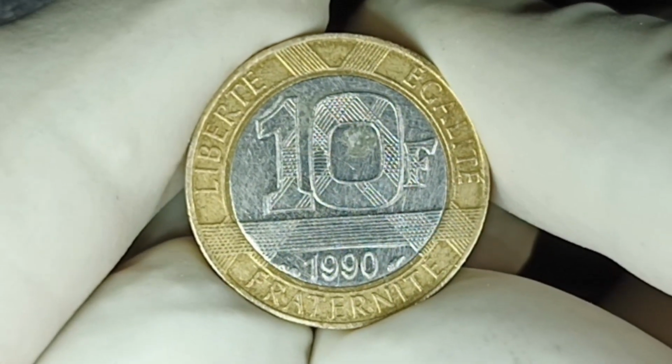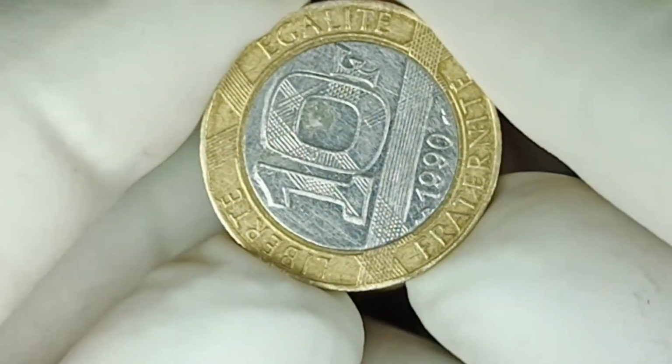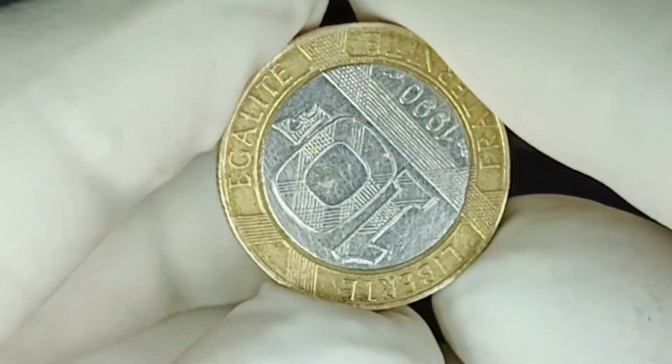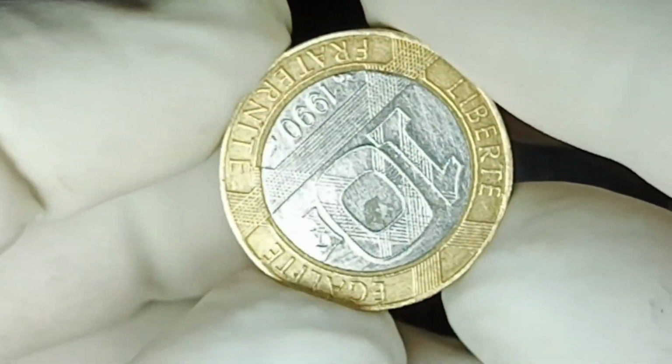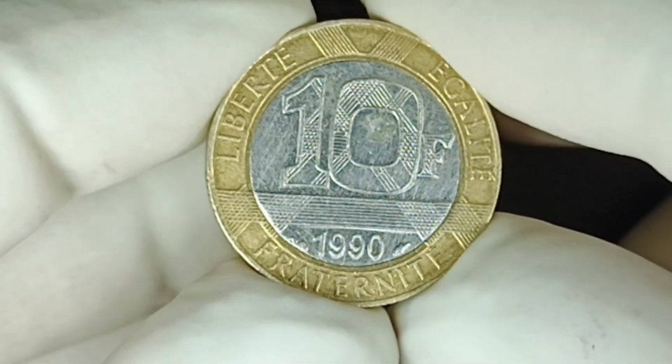The 1990 10 francs coin is a fascinating piece of history, and for some, it could be a hidden jackpot. Whether you're a seasoned collector or just stumbled upon this coin in your drawer, knowing what to look for is the key to unlocking its true value.